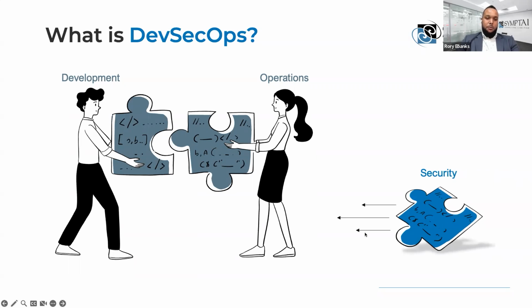And if you look on the diagram, you'll see that we have the development team and we have the operation teams, which is a typical way of operating. However, security is always considered after. And what we tend to do with DevSecOps is to shift security to the left. And in shifting security to the left, what that simply means is that it's a practice of moving security as early as possible.